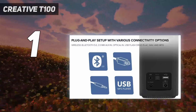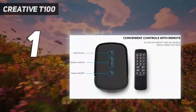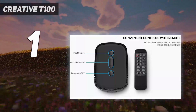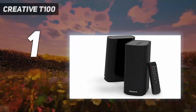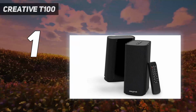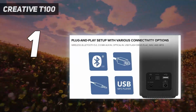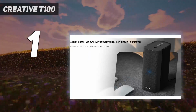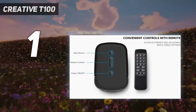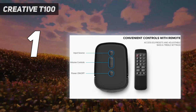In our testing, the T100 speakers registered an impressive 82.5 dBA at 50% volume, and at 90.4 dBA cranked all the way up. They were among the loudest pair of 2.0 desktop speakers we tested. The Bose Companion 2 got somewhat louder at 91.6 dBA, but those speakers have fewer features and cost nearly twice as much, at $149.